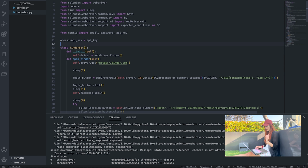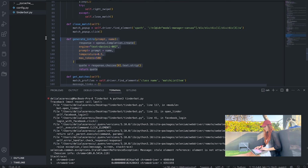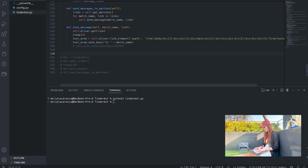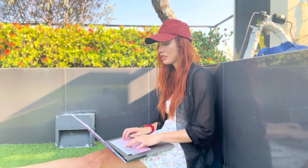We also have to define our prompt. So we're just going to say, write a pickup line for, and then plus the name, which is going to be our match's name. We can just test this out real quick. And let's take it outside the class for a second so we can test it and it's a little bit easier. So print generate intro. I could set it to a variable, but I'm kind of lazy. Prompt and my name. Let's use my name.